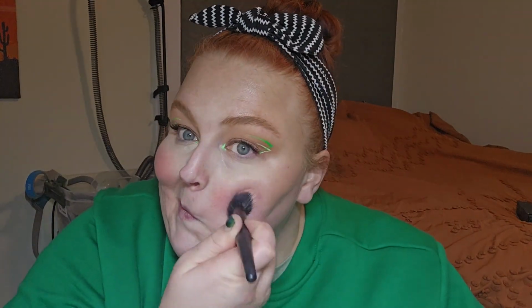Then for blush, I think we're going to let the eyes be the focus and the lips. So for blush, I'm going to go in with this one from Catrice, the Peach Passion, and go in with kind of more of a neutral color. I think I'm going to keep it focused really right here. I really want that to tone down when we go over with foundation.